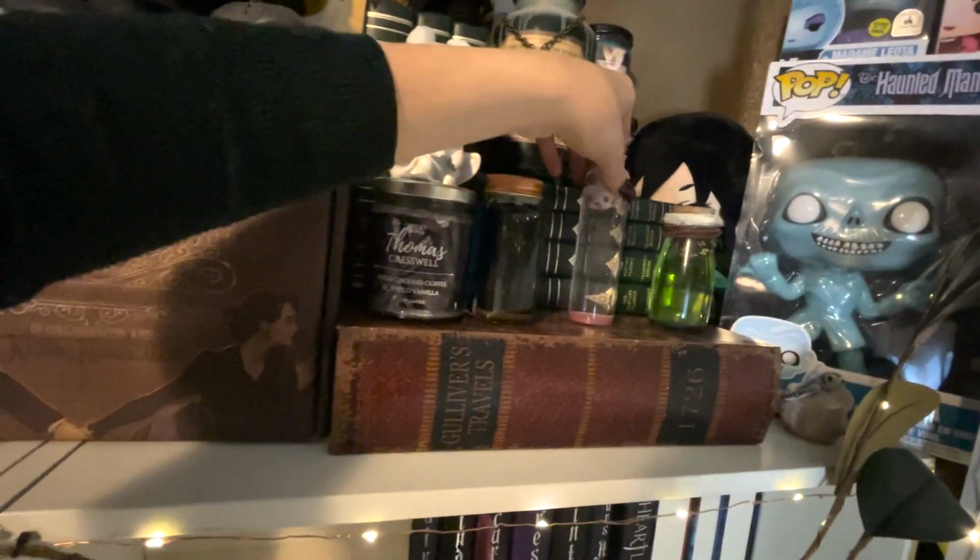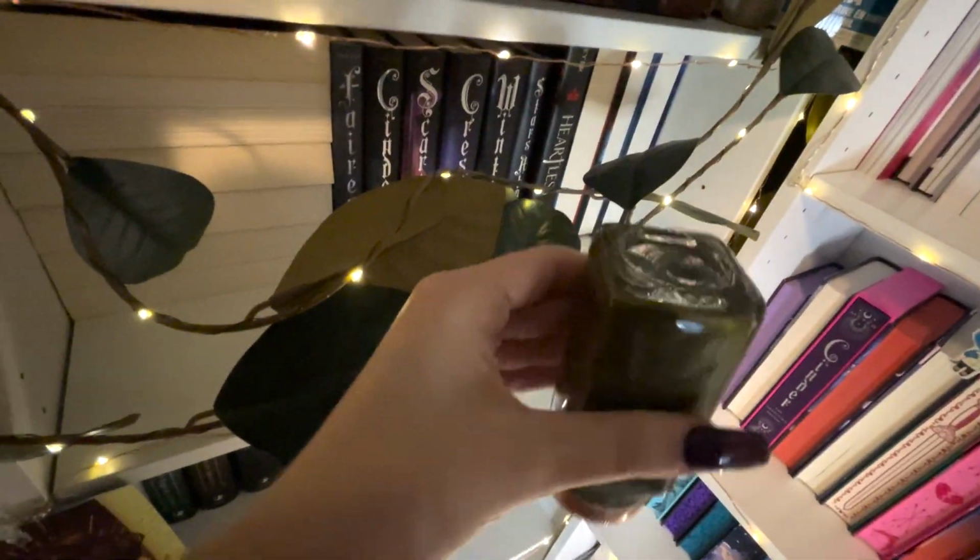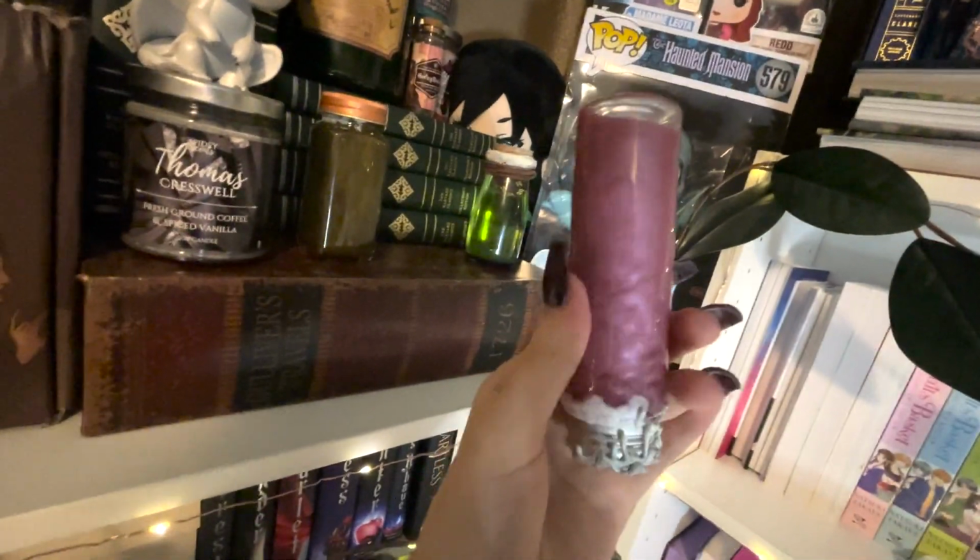These are getting gross, but these are potions I made for D&D. They have a dice in them, and the dice will flow to the top, and it's like a roll, so that's an 11. They're getting kind of gross at the top. I just made these too. It's just salt. Let's see. A 2! Great! Let's see. An 8! Great rolls.